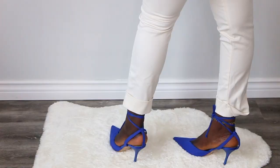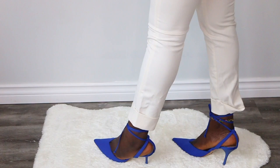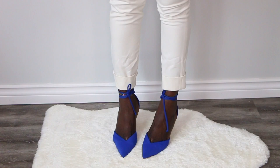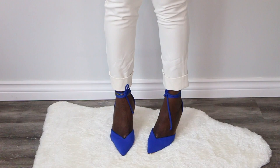So these are the other shoes I got from Zara. They are blue heels. This is my first time actually purchasing blue shoes. And I like that you can lace them up. I didn't really do them properly, but you can actually lace them up to right here, I think. But I'm not sure if it's going to fall off because it's not very tight when you tighten it. It kind of loosens up.